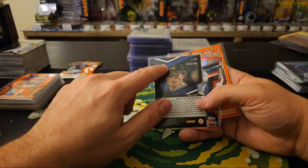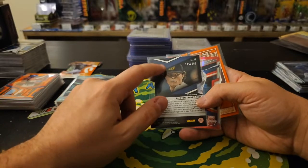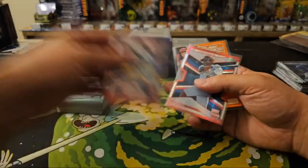So that's why, I mean, would you consider that? I think that's a Yankee, but it's just a dark blue. It's not black.